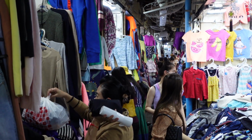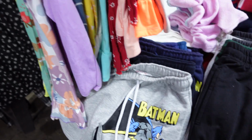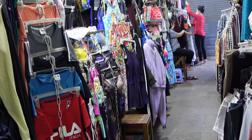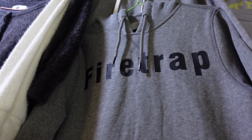These rows are narrow and packed with so many clothes. You could probably spend hours going through all the booths. Some sell fashion clothing. Is that a thing? Clothing that people wear to look fashionable. Some sell athletic gear. There's a bathing suit booth. You'll find shoes, leather goods, hats, vintage clothing, pretty much everything.